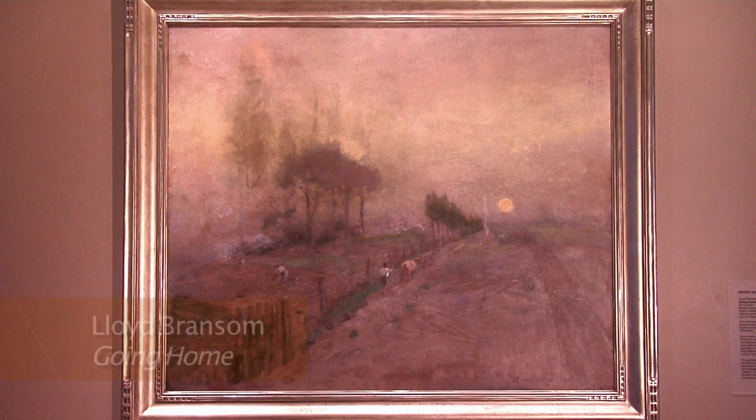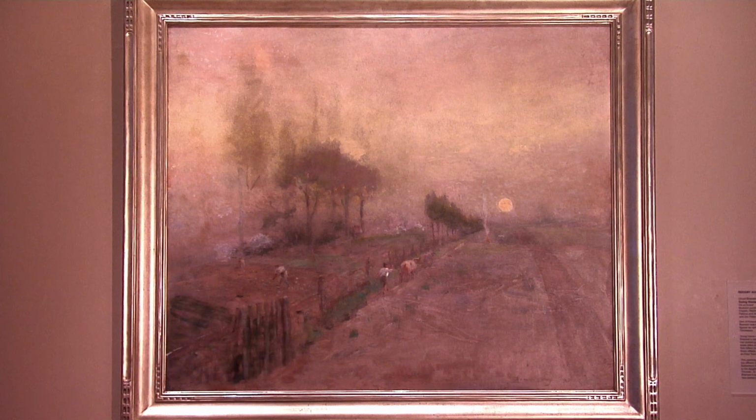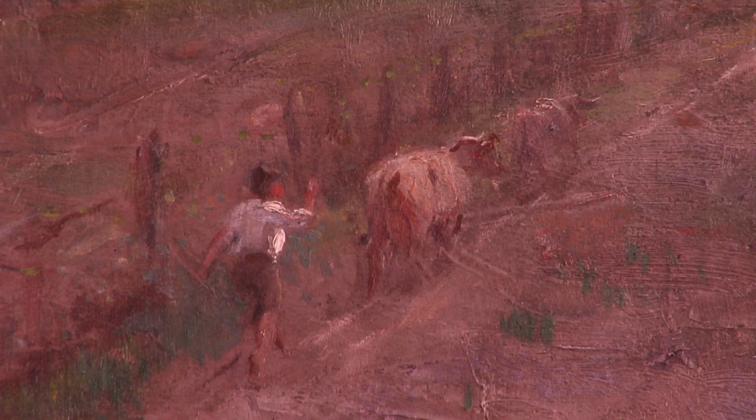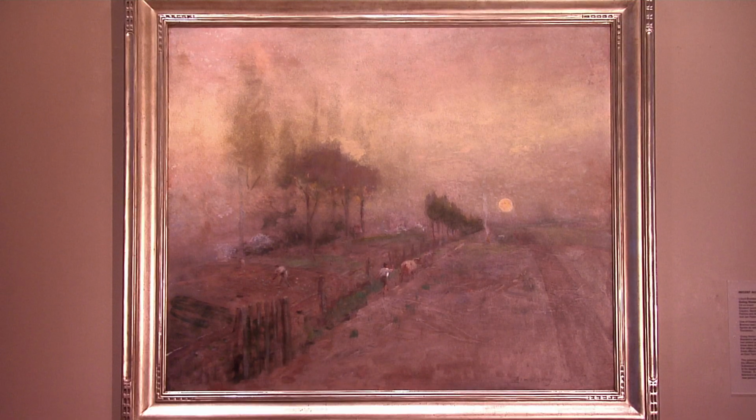Lloyd Branson was one of Knoxville's first professional painters. He was known for his portraits and outdoor scenes of people living in East Tennessee. Branson studied in New York and Europe and was deeply connected to the French Impressionism movement. This painting, Going Home, shows evidence of advanced painting concepts he obtained in Europe and New York. The bright dabs of pigment and the thin paint reflect his interest in continental techniques. The effect suggests humid air on a day on an East Tennessee farm.